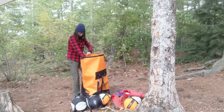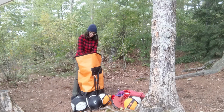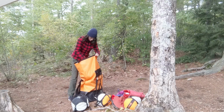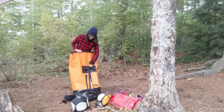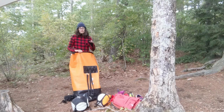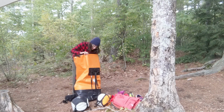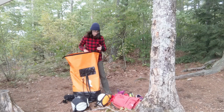I have a pretty particular way that I like to pack this bag. And I've really got it dialed in this year. I really do love this pack. I know Matt does too. As you can see, it has the handles on the front, which make it really convenient to get it in and out of the boat. And also because sometimes he has to lift it up so I can put it on, so that's also super convenient.